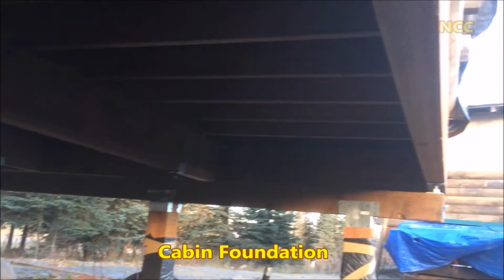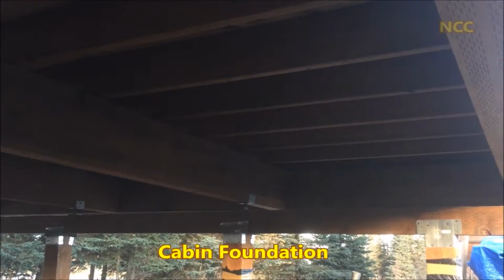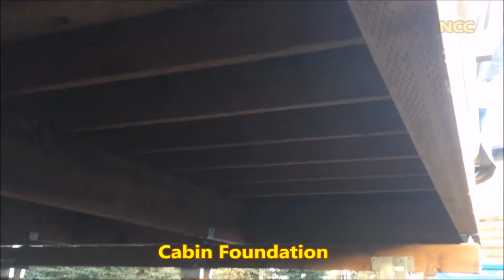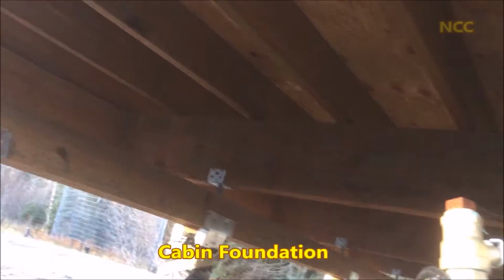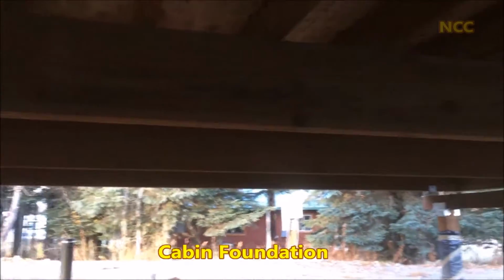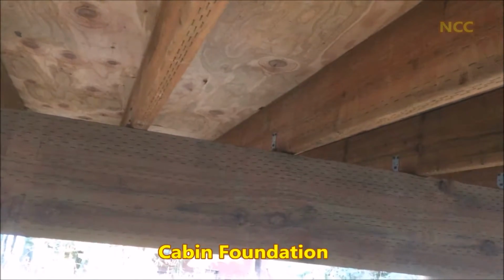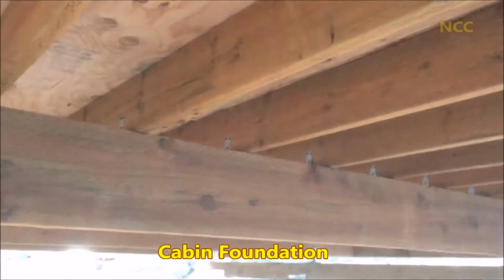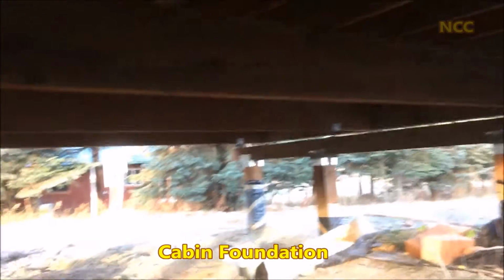And on top of those beams, the 4x12s, I have the 2x8 by 16s that support the floor. And they go all the way across. I've got those set up with the inside here. You can see the little brackets I've got supporting those. The floor is that 1-1/8 tongue and groove plywood, heavy duty stuff.